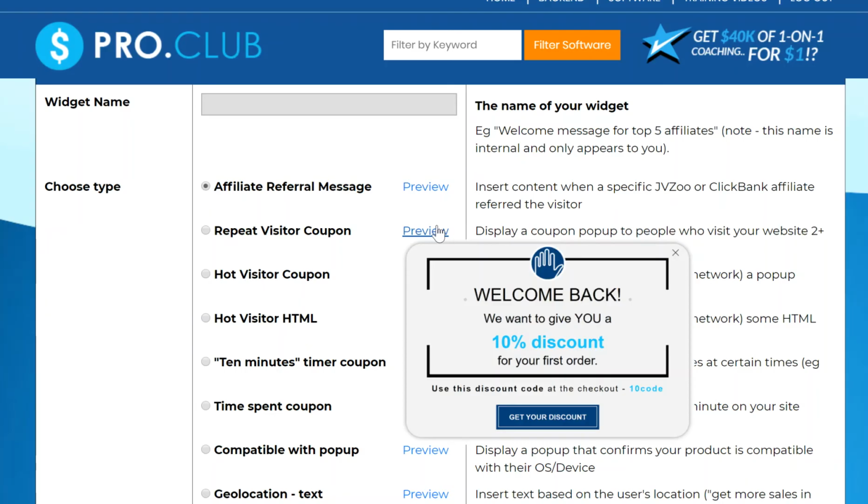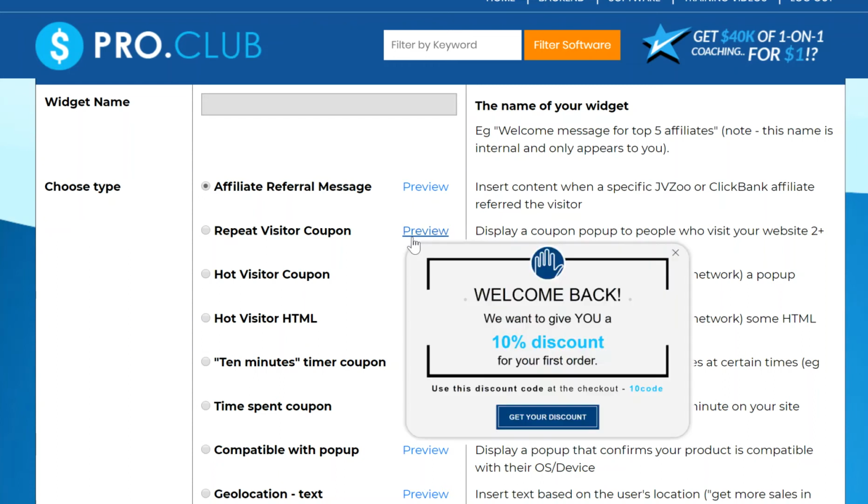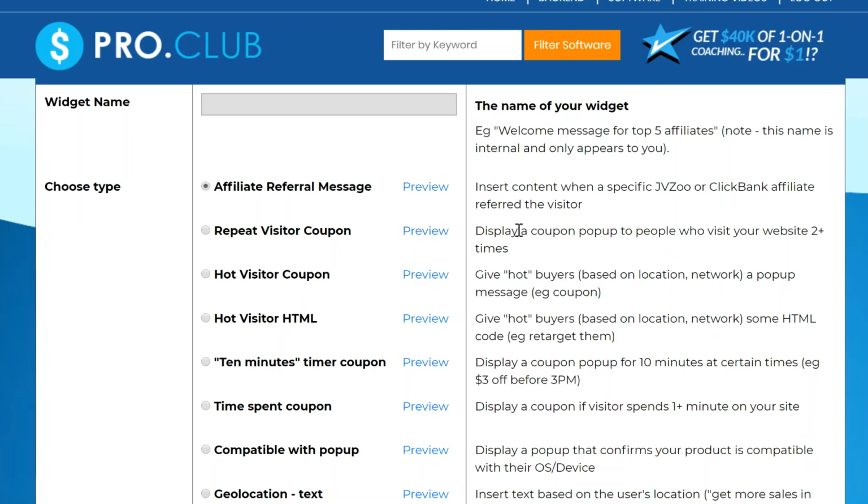Repeat visitors. This is a very cool thing. It's a type of buyer traffic that we've noticed. People who come back to your site two or more times are much more likely to buy. It's going to give you this pop-up which says, welcome back, we want to give you a 10% discount on your first order, use this discount code here. It's only going to display to people who visit your site at least twice.